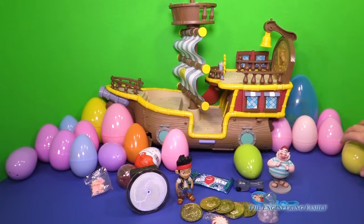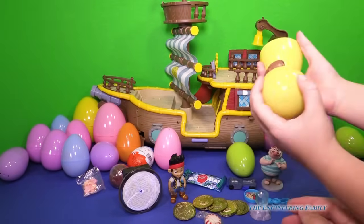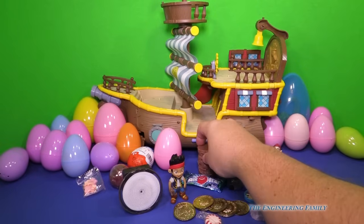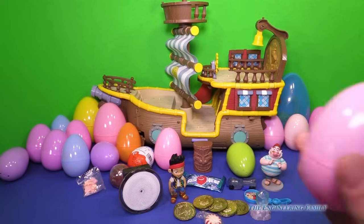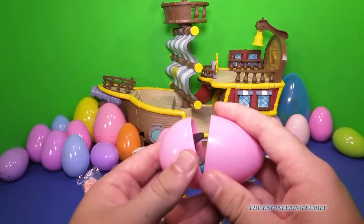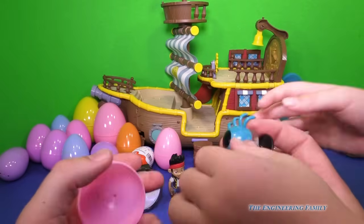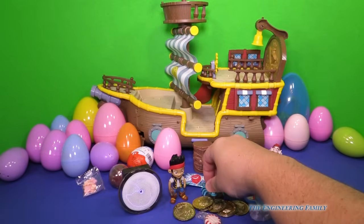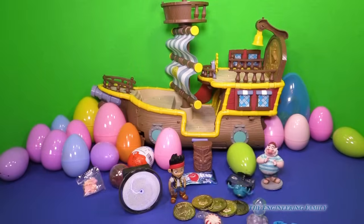You're opening that one? Oh, it's his little tiki. Oh, look at that. Jake can be excited. That's what they have on their tiki islands, right? Yep. Okay, let's open another one. I don't know what could be in this one. Oh, it's a spider. Can I push it down? Watch this. Ready? We're going to push it down. And then you can push it down next. Okay. Ready? Oh!